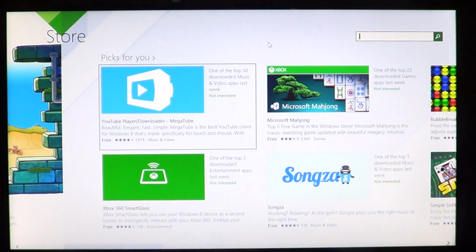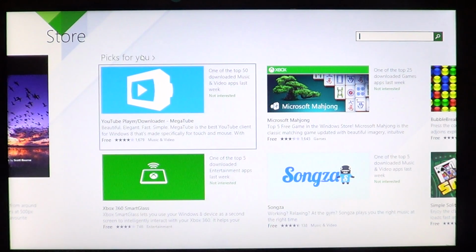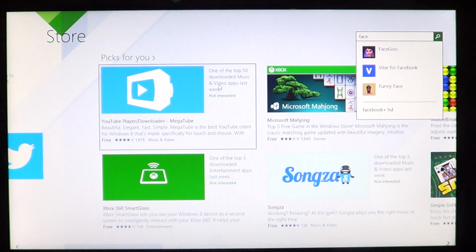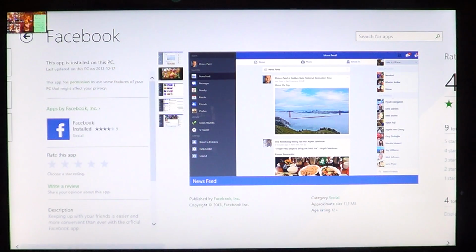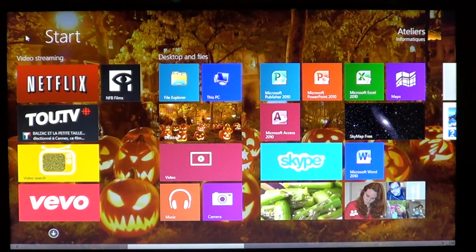What's new also is the fact that the Windows 8.1 store will integrate more features because apps will be optimized for Windows 8.1. So you now have, for example, the brand new Facebook app that is available. The official Facebook app was not available before. You now have the real Facebook app for Windows 8, so you can download it. It's only available on 8.1. If you're on Windows 8, forget it, the Facebook app is not available.